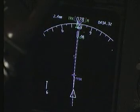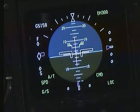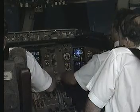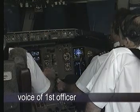I reconciled it by saying tailwind, heavy weight. There were no flags, no warnings of any sort to indicate that there was anything other than an autopilot capture of a valid localizer and a valid glide slope. The first officer did not remember talking to Apia Tower about this time because he was focused on assisting the captain with the management of the aircraft energy problem. We were getting preoccupied with managing the aeroplane and slowing down and configuring.